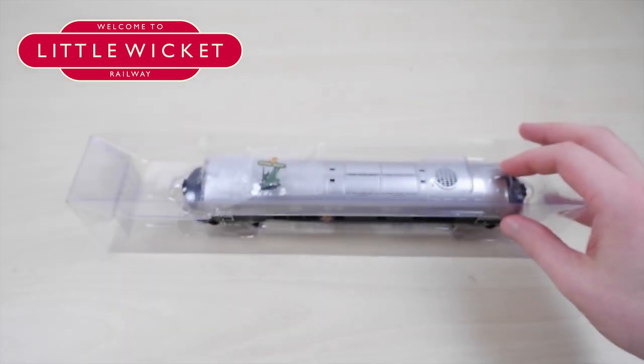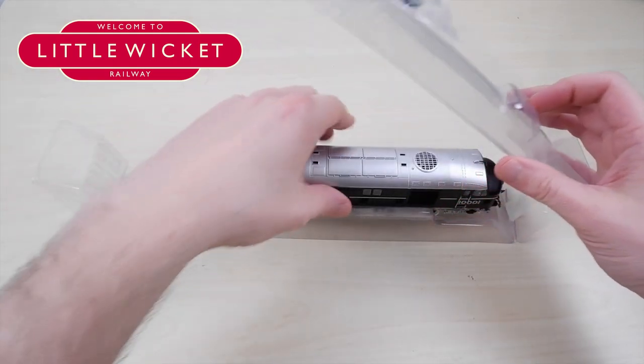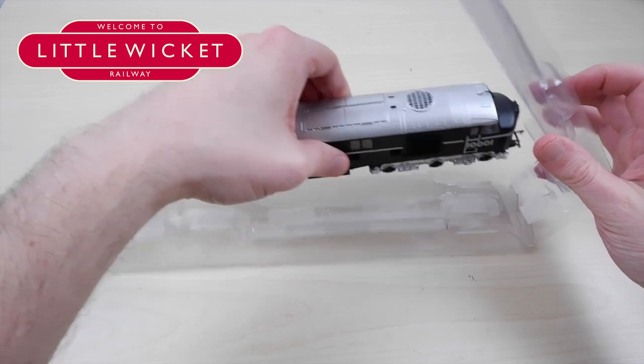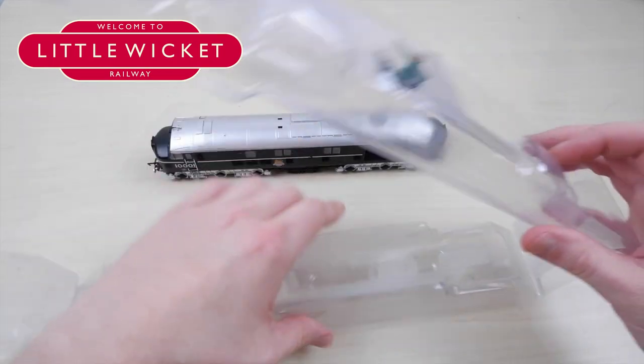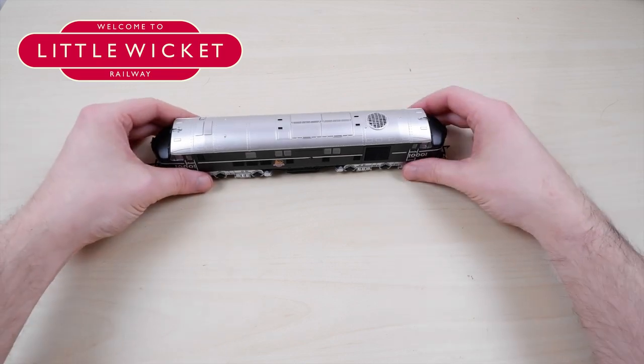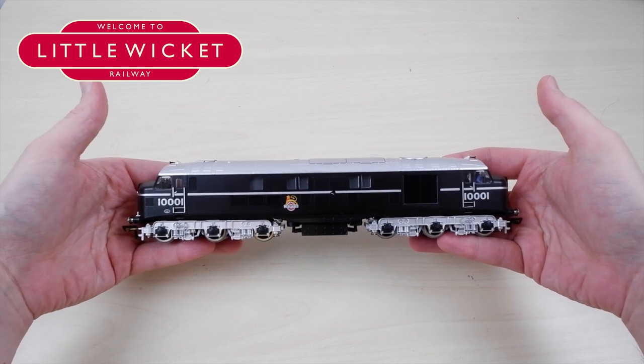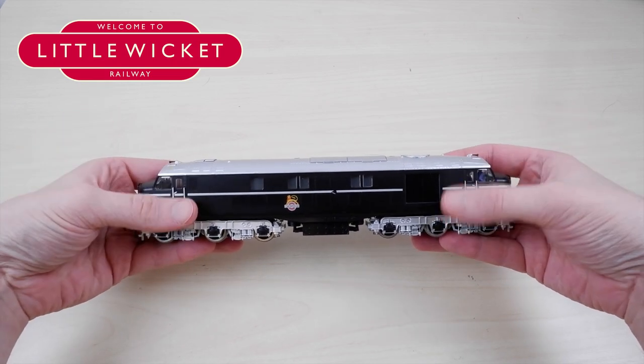And let's get this opened up. So here we are. Gently lift this out. Put that to one side. Isn't she magnificent? I'm already pretty impressed with that.